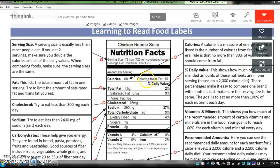We have calories from fat, so they break it down to how many calories from fat in one serving. There's 15. Tells you how much cholesterol is in a serving, sodium is in a serving, total carbohydrates, and protein. With proteins, there's 3 grams in one serving.